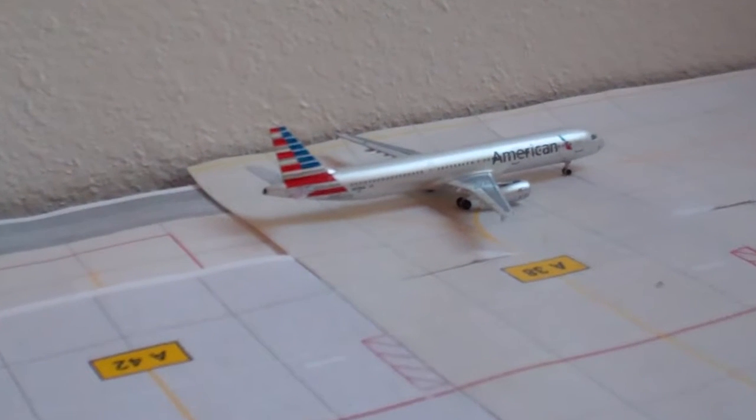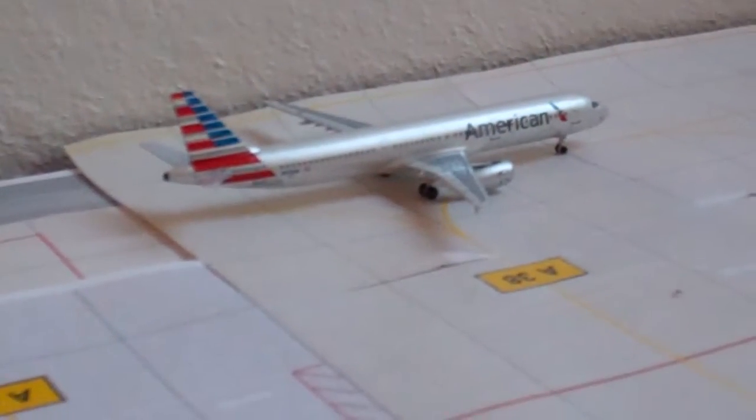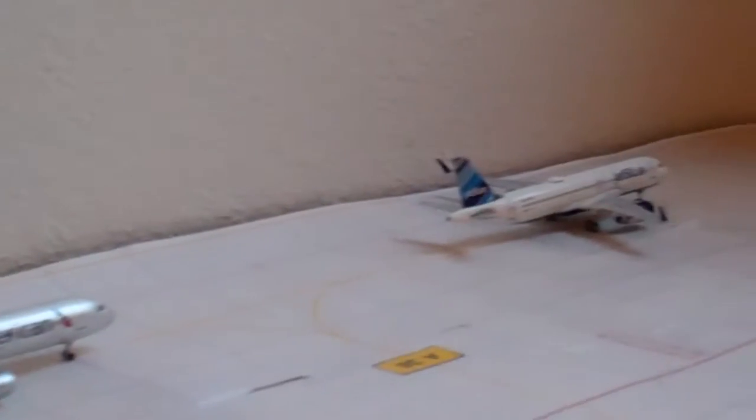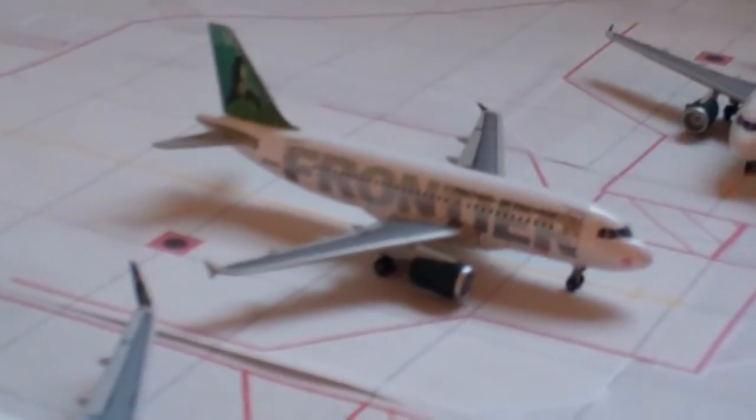Now we're going to move to Terminal A. Here we have an American A321, and that's going to do a flight to Philadelphia, operated by US Airways. Here we have a JetBlue A320, which is doing a fictional flight to Orlando. Here we have a Frontier A319 doing a flight to San Diego.